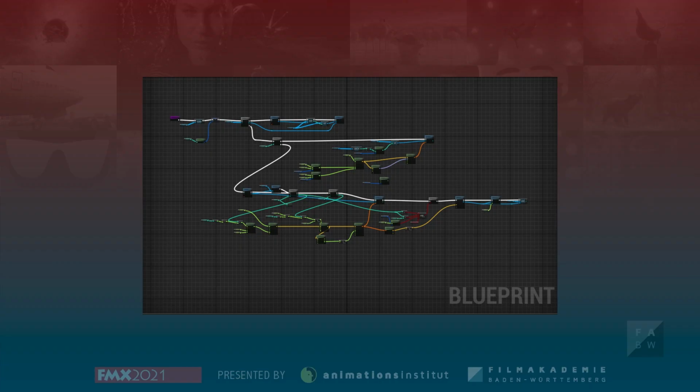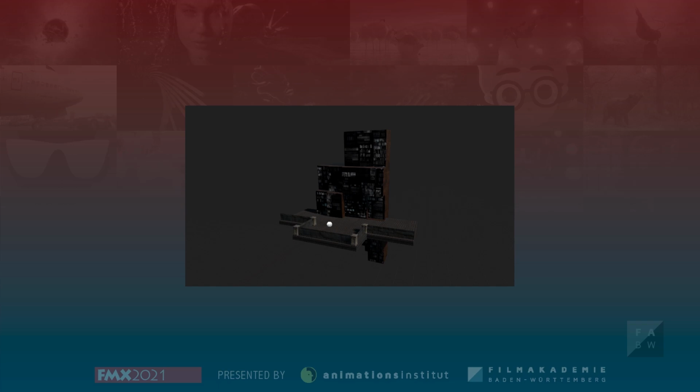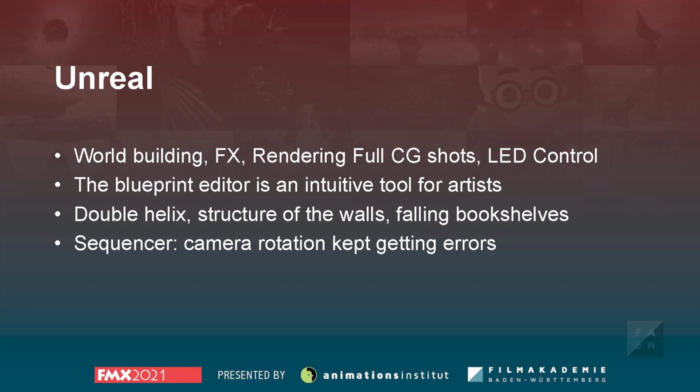With the blueprint editor and its intuitive node user interface, it is possible for artists to simplify world building tasks, especially if they have little to no experience with code. However, I personally can work better with the classic written code, so I'll rather stick with that in the future. We used the blueprint editor for the construction of the double helix, the structure on the walls of the world, and the falling bookshelves. This tool made those tasks much easier since it was possible to move and scale these constructions with ease instead of dauntingly having to place every single element by hand.